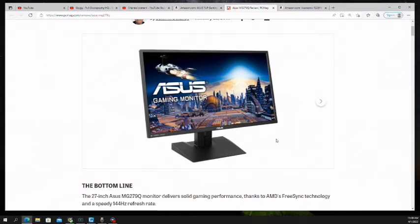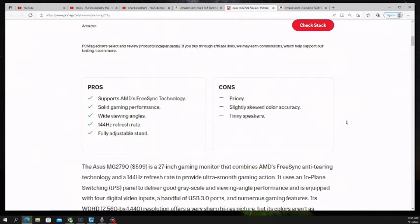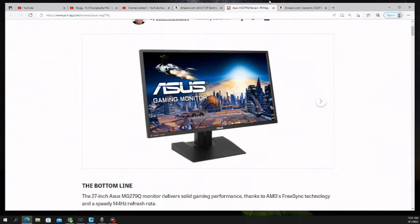Just to give you guys an idea of what's going on over here. Now, like I said, this isn't the only one that I have. I also have another one that I bought just a couple of years ago, and I did pay about $400 for that one, and it was this one right here.